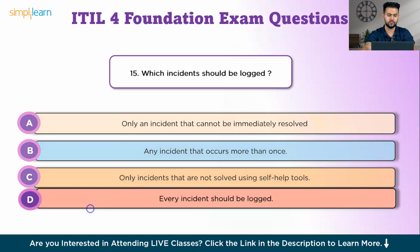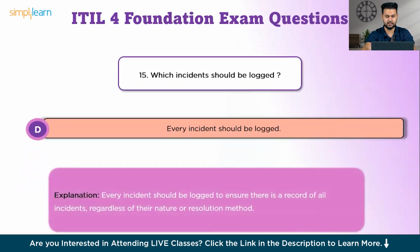Alright, so the correct option is option number D, that is every incident should be logged. So every incident should be logged to ensure that there is a record for all incidents regardless of their nature or resolution method. This comprehensive logging is essential for tracking trends, analyzing incident patterns, identifying recurring issues and providing data for continuous improvement. Logging all the incidents helps in maintaining a complete history of services, performance and user interactions.